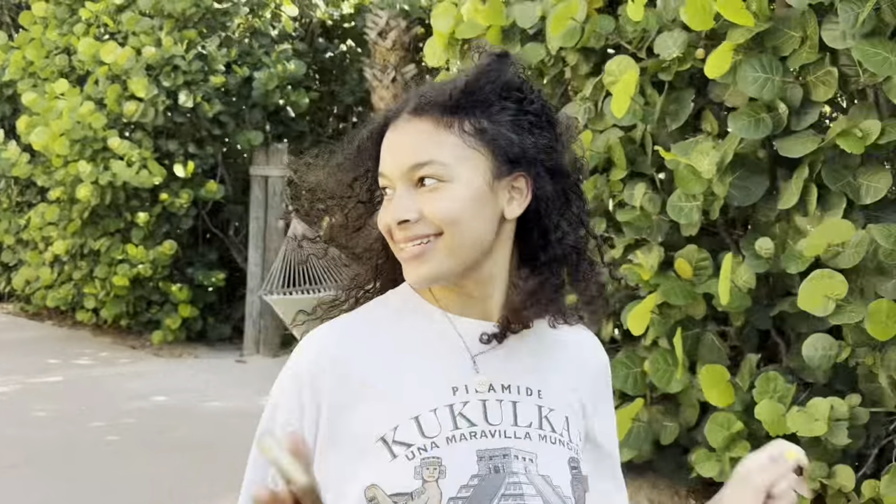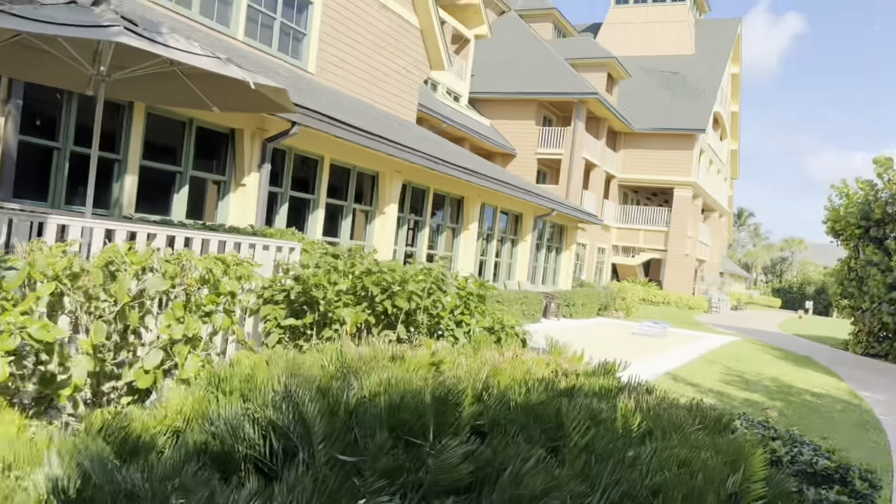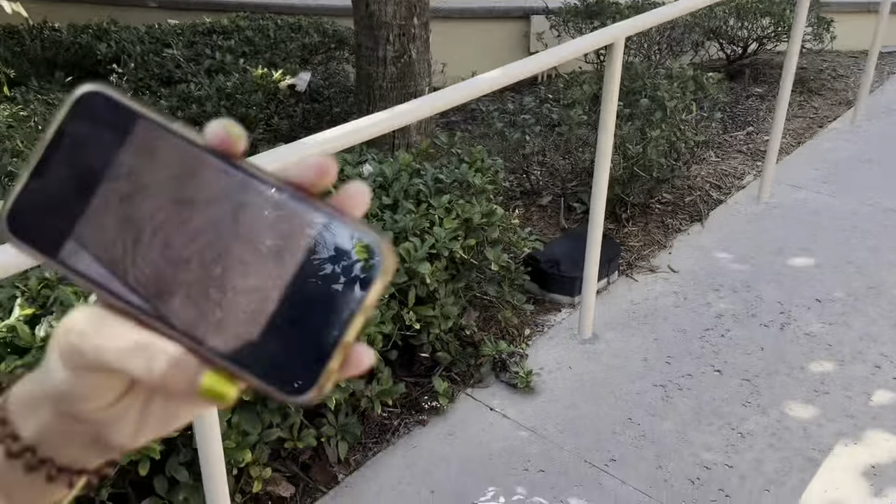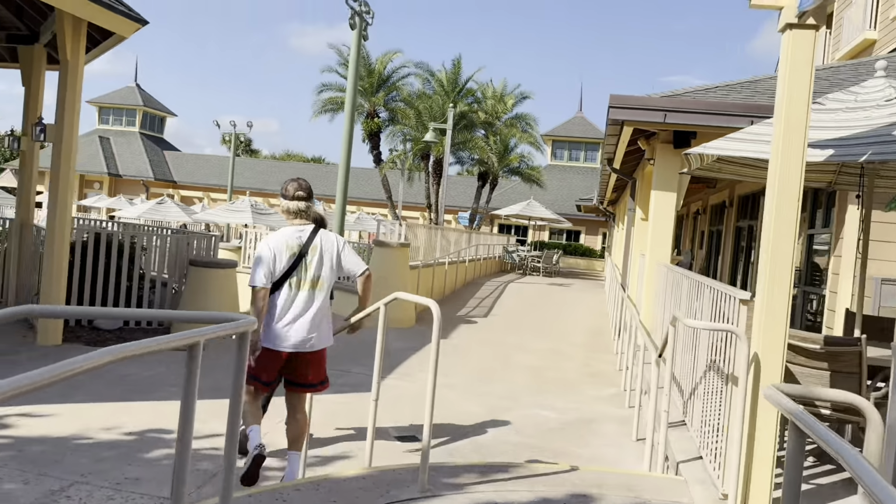Come on, Dobby. You see it? See what? There's a Mickey and Rosanna. Look. Only you'll know. All right, she's got receipts. Oh, thanks, cute. For sharing. Where are you guys going?